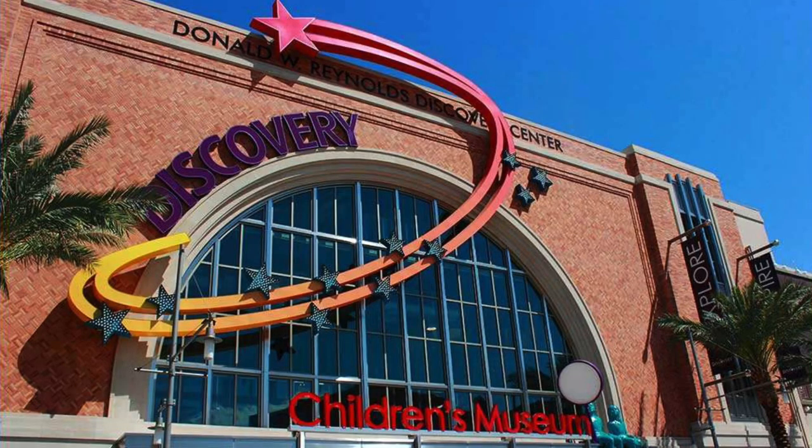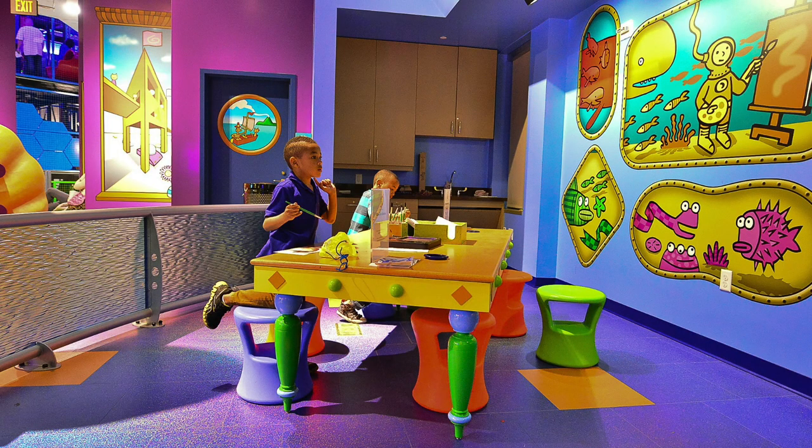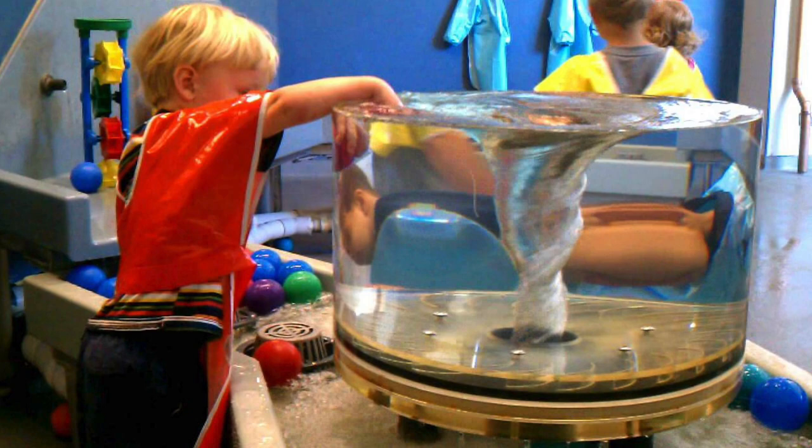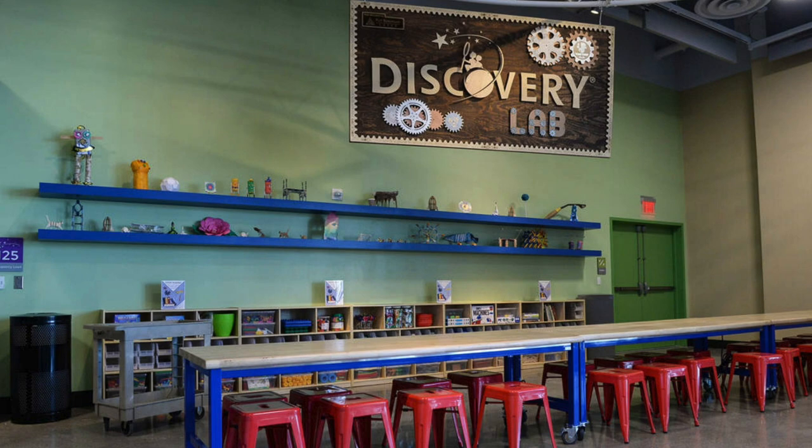Number two, Discovery Children's Museum. The Discovery Children's Museum was created to enhance the educational experience of children living in Southern Nevada. The interactive museum features traveling exhibits and ongoing programs in science, history, arts, and health that make topics fun and easy for kids to understand.